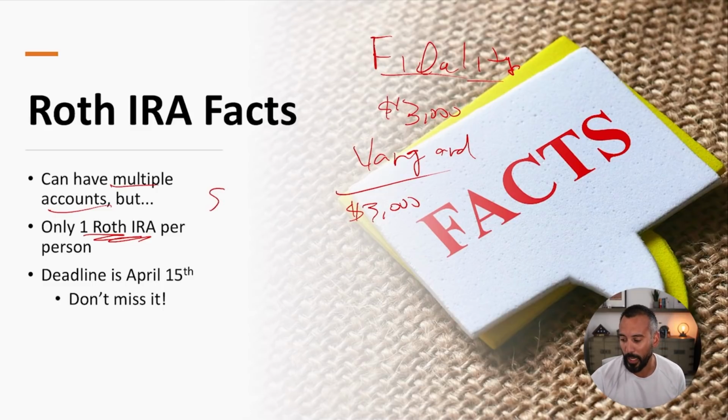Now, if you are married, your spouse can also open a Roth IRA, and they can put in that same amount as well. And they don't even have to have any income to do that. So that's another fun fact to know about the Roth. So those are some fun facts.